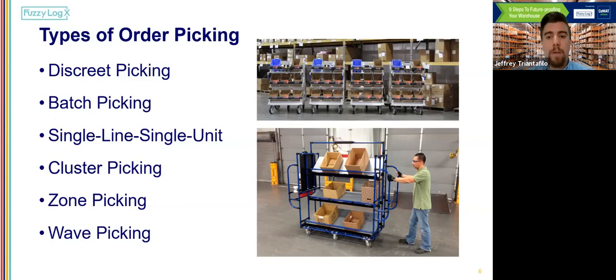It's the most inefficient type of picking a lot of the time, but it can make sense if you're picking large orders. If you're picking a whole pallet or two, you take those pallets with you on the pick face and you build the pallet.